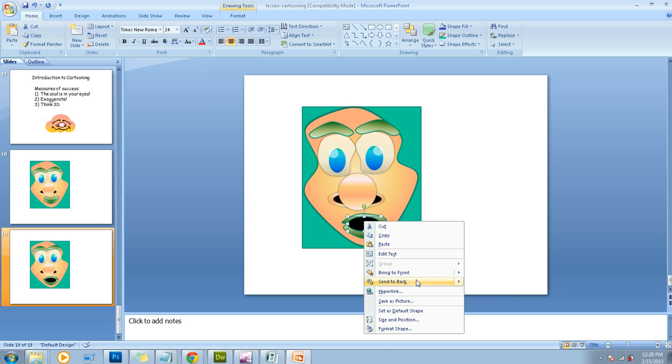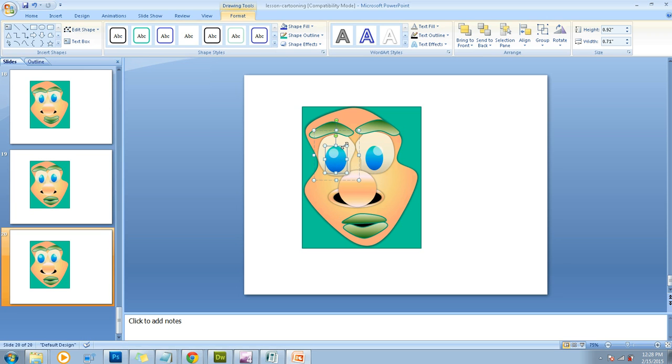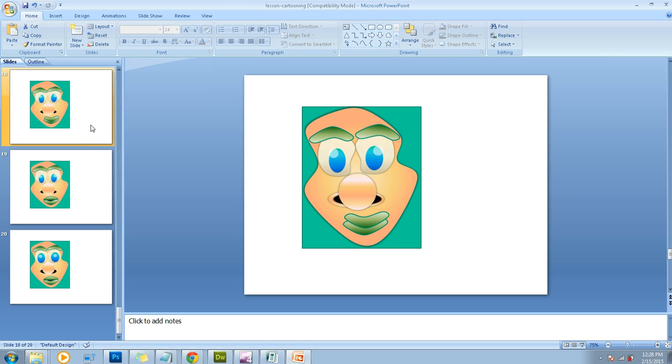If I right click, I can send backward, which only goes back one layer. Send to back goes all the way back. If I did that, I'd have to select those other two layers and then send those to the back. Duplicate that again. Maybe I'll make the nose get larger, and the pupils. If something is grouped, you can double click and edit individual shapes. So you can see how that animates.